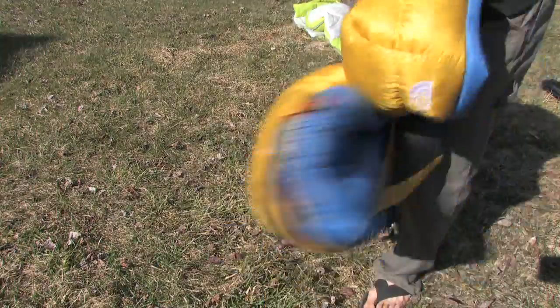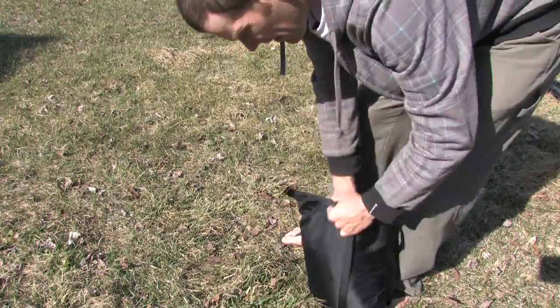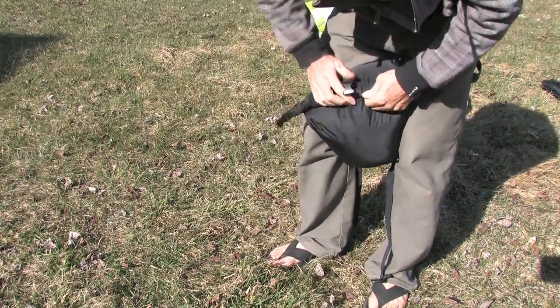Paddlers should consider upgrading from the included compression stuff sack to something waterproof, since the down's fill won't do its job if it gets wet.